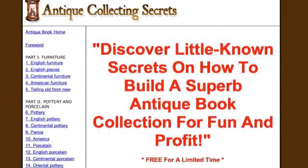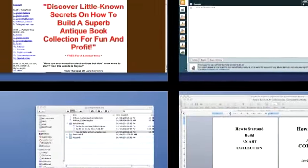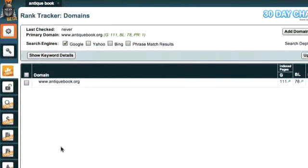So this website in particular, antiquebook.org, is one of those websites that he created throughout this time that still ranks quite well and receives very high quality traffic. To give you a bit more background on this site, I'll bring you into Market Samurai.